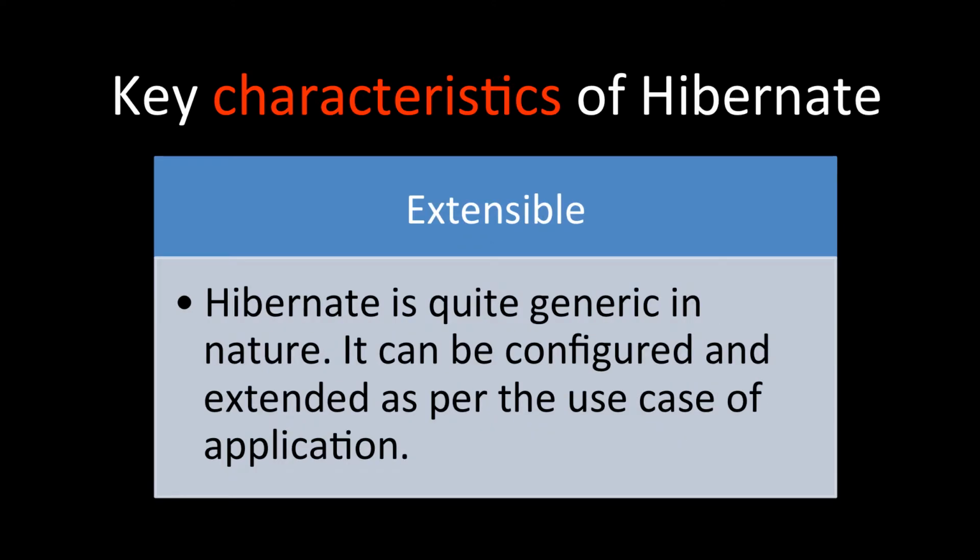Then comes extensible. So Hibernate is quite generic, so we can extend it, we can configure it, we can use it with different database schemas, we can use with different programming language. It's very extensible thing, so we can use Hibernate in different scenarios.